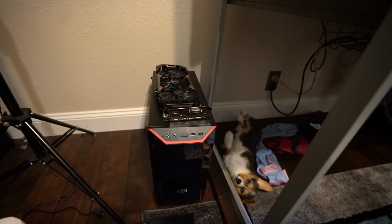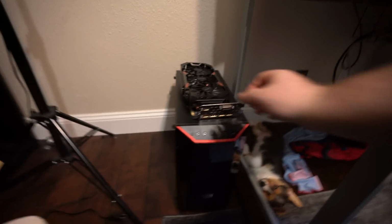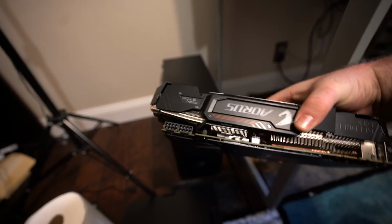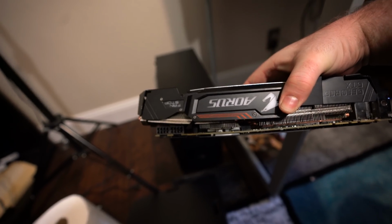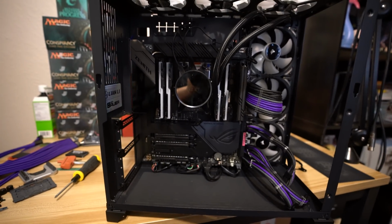Got a 1080 Ti right on top there, which we're going to be installing, and hopefully it still works. I did another oopsie where I may or may not have dropped it. It's a little bent, but I think it's still going to work perfectly fine. We'll see here. Otherwise we've got things pretty good here, just working on making sure all the wiring is done.